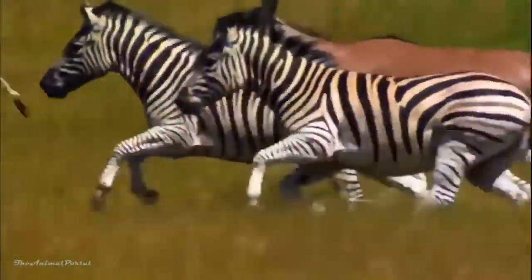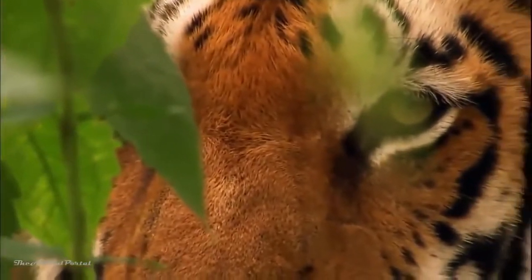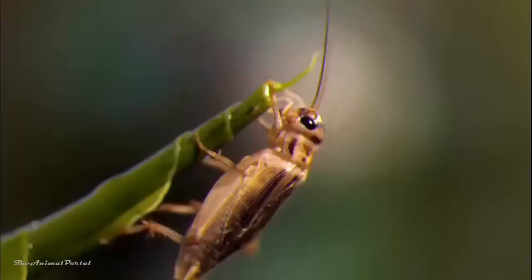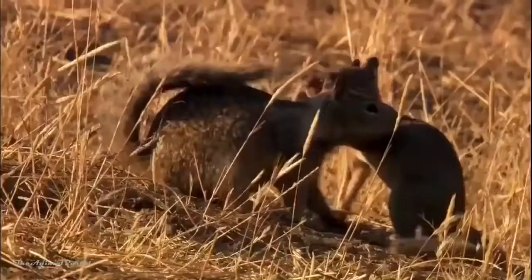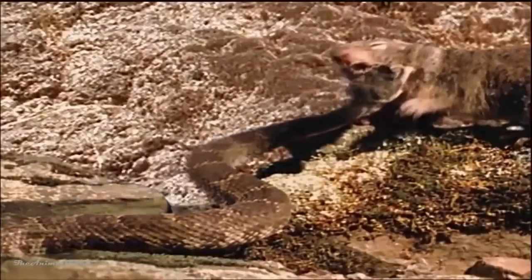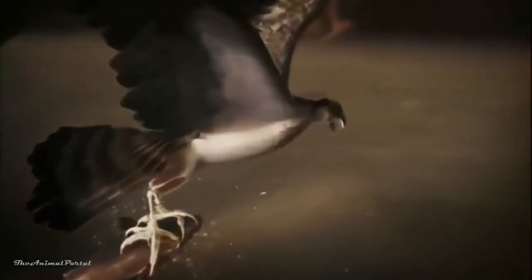$86,400. That's how many seconds there are ticking away each day. Most pass unexceptionally. But every now and then, there's a moment. Often the split second between life and death, when creatures are tested to their very core.